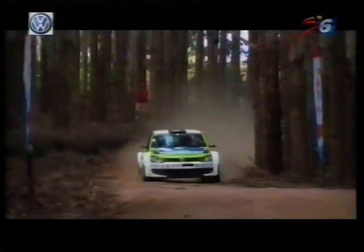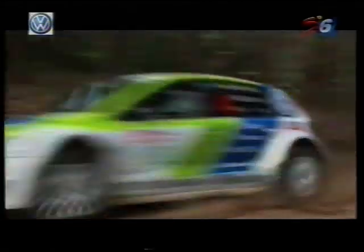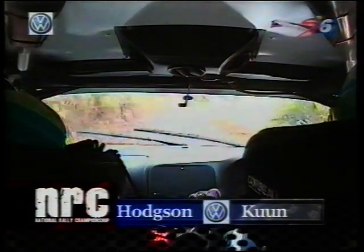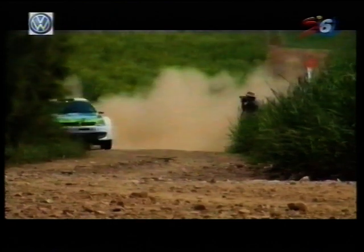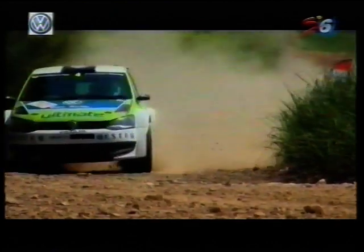Enzo Keane and Guy Hodgson were still stuck between a rock and a hard place. The former 2-times champion knows all too well that a championship isn't won on the first event, so running in 5th position wasn't too bad. But he would have loved to give his team a podium result on the new Polo's first outing.